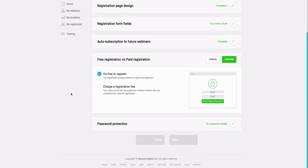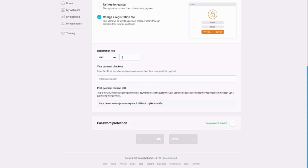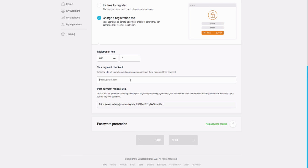And you can now charge a registration fee. Now, what I really love about this, they've made this really simple. All you need to do with this is put in the fee here. You put in the payment page that you're using. So if you're using one in ClickFunnels or PayPal or Kartra, then you just direct them to the payment. And then on your Kartra page, you would direct them back to this page here. So they would only ever get registered to this page by paying.